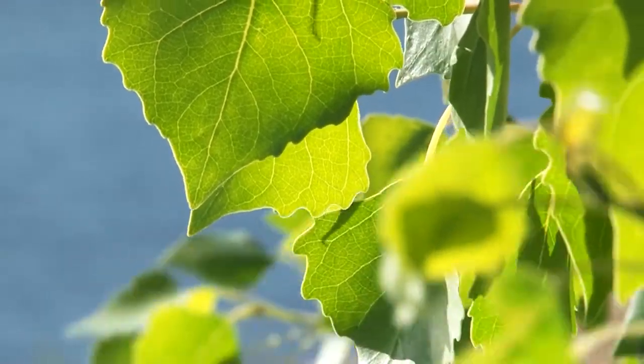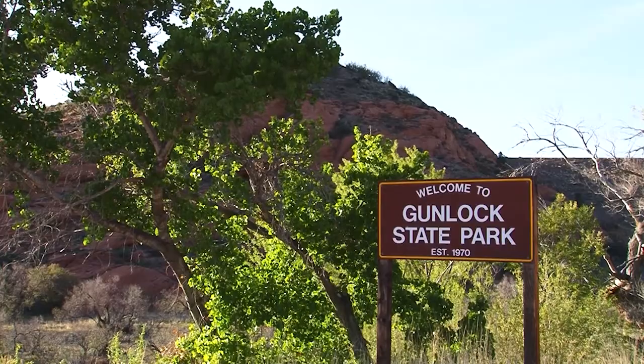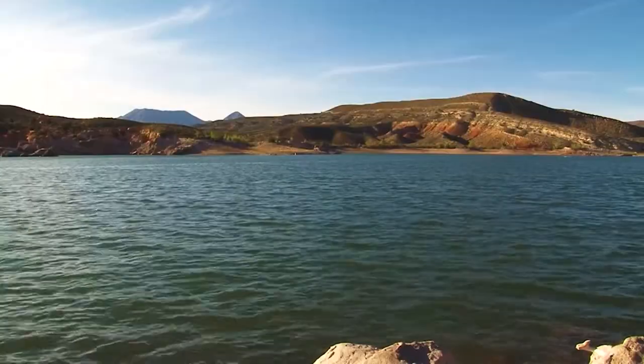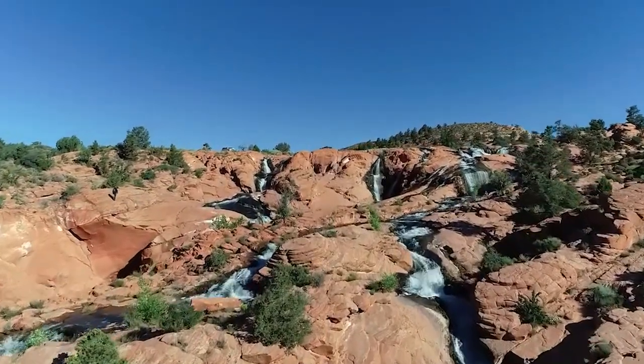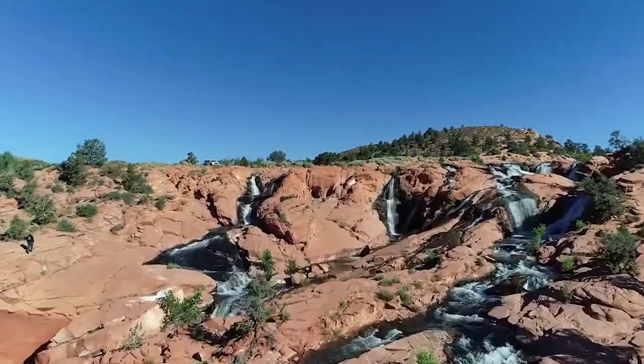If Gunlock State Park didn't already seem picture perfect, this reservoir keeps some tricks up her sleeve to keep her visitors on their toes. When the perfect conditions align, the dam overflows and creates a stunning show for guests.